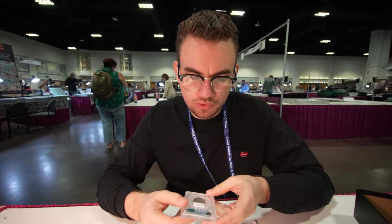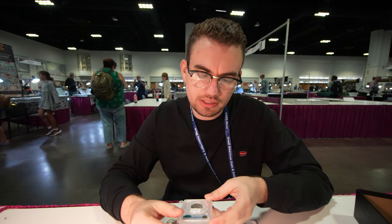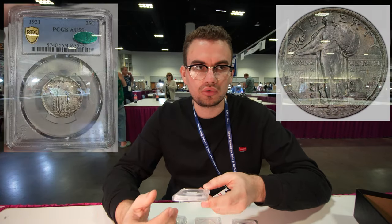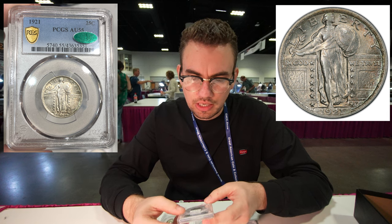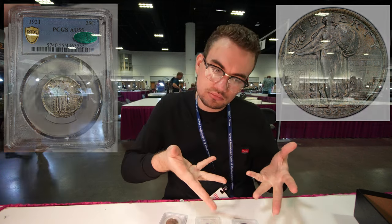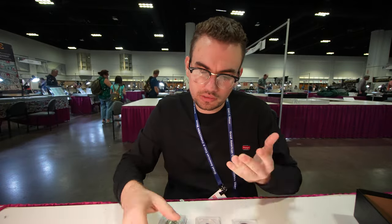So the first coin is this 1921 Standing Liberty Quarter. Most 1921 Standing Liberty Quarters, the date's pretty much worn off and you can't really see it fully. So this one, an AU55 CAC, really caught my eye. We had to pay over bid for it, but I felt like it was a fair coin to buy. Someone wanting a full date Standing Liberty Quarter with originality to it, great luster to it, what an AU should truly look like, that's the coin.